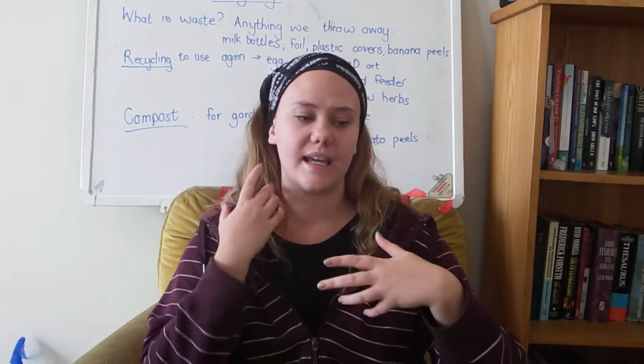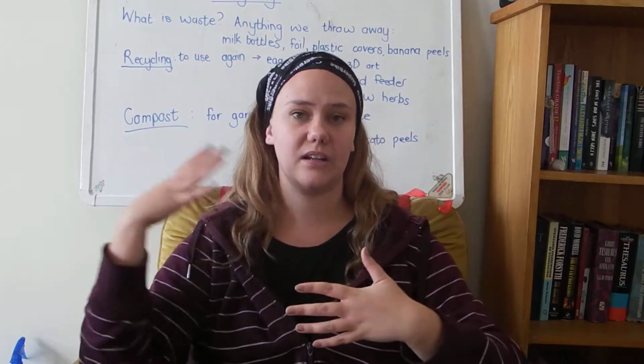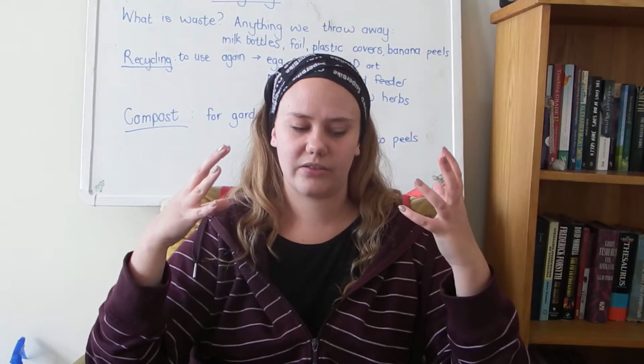And then reuse is, for example, a tin that you had food in, baked beans. You have the tin and now you want to throw away the tin. But instead of throwing it away, you can use it for stationery, you can use it to plant herbs in, you can use it for literally anything. You can make a metal toy car out of it. So instead of throwing it away and it lying at the dump and taking years and years to disappear into the earth, you'd rather reuse. So that's recycle, reuse, reduce.